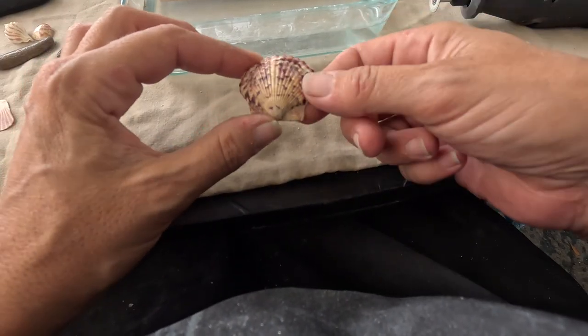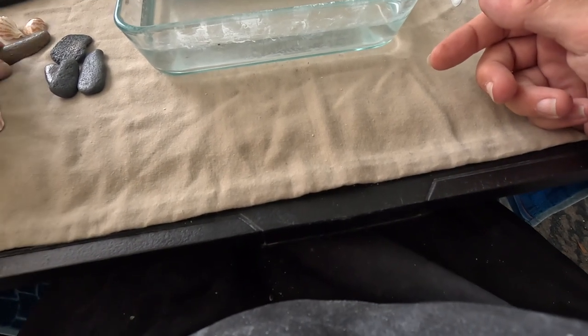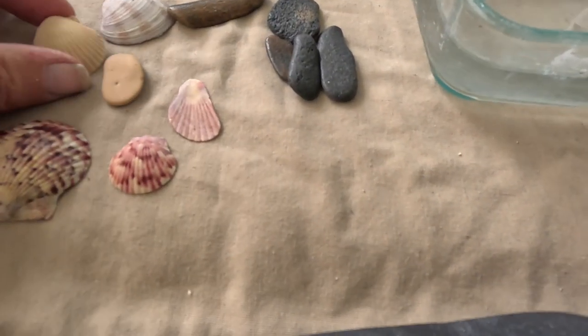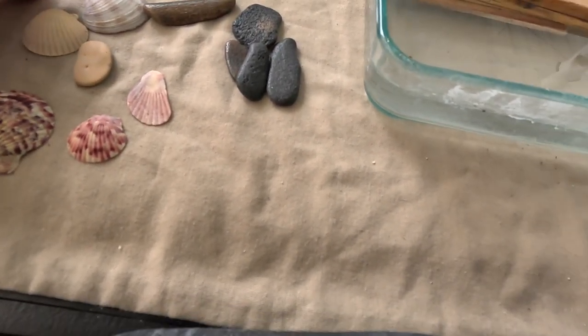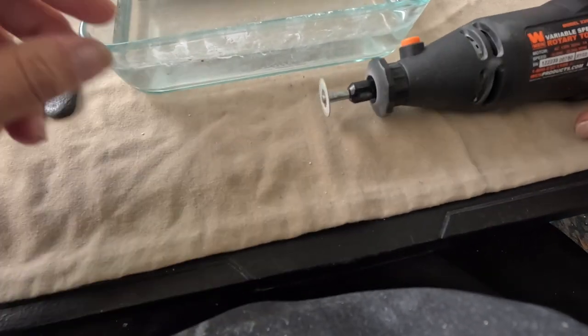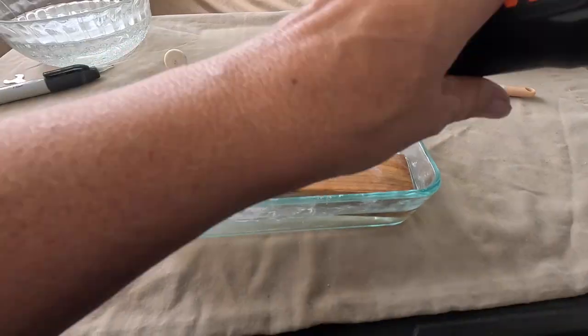Anyway, when I get done doing the cleanup, I just leave it off to the side because it still has to be drilled. The rest of this stuff doesn't really need any cutting, it just needs drilling. So we're going to go ahead and switch this out into a bit that will drill holes.